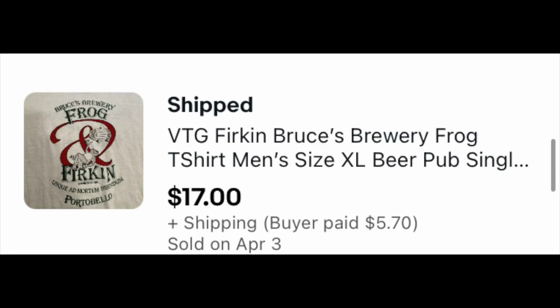Firkin, Bruce's Brewery. It's got a cool frog on there. This is a cool old shirt. I picked this up when I went to the jail, the haunted jail, and we spent the night, overnight there, did the Halloween thing. I picked this up when I went there, and then promptly lost the bag when I came back home. It got buried. I found it here recently, started listing the stuff that I picked up out of it, and lo and behold, it started selling. $17 plus shipping on this t-shirt.